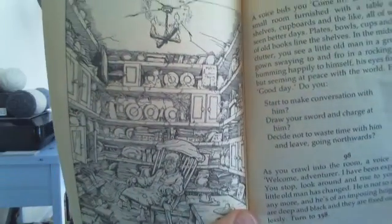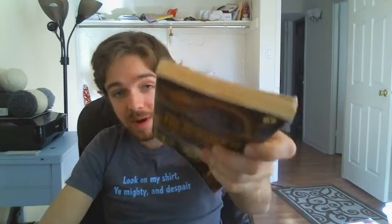And it's got these great illustrations, as a lot of these books do. Yeah, so I am stoked for The Warlock of Firetop Mountain. I might even just do like a video playing that or something. It might be really boring, but I'll do it.